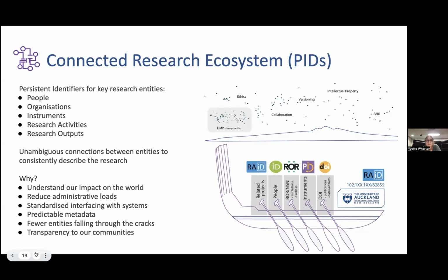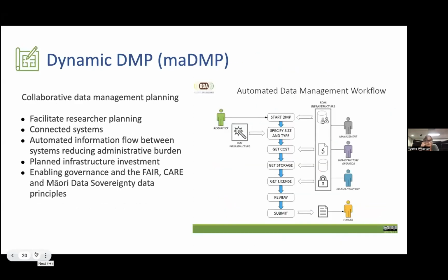And then the dynamic DMP, or data management plan. There's been some really cool stuff I've seen last week that's been happening in Australia around making sure that we have not only a collaborative data management planning tool, but a connected tool. So automating information flow. I've used an instrument, so I can push some information about that use of instrument to my data management plan, my DMP.